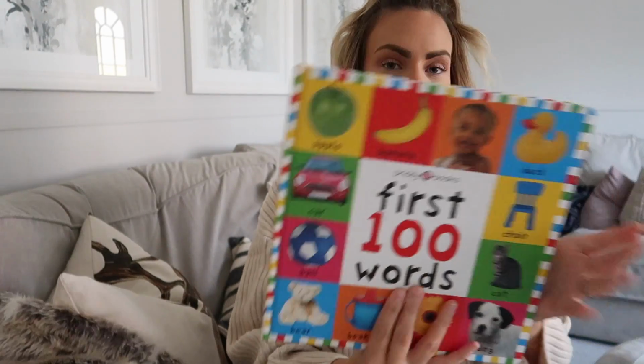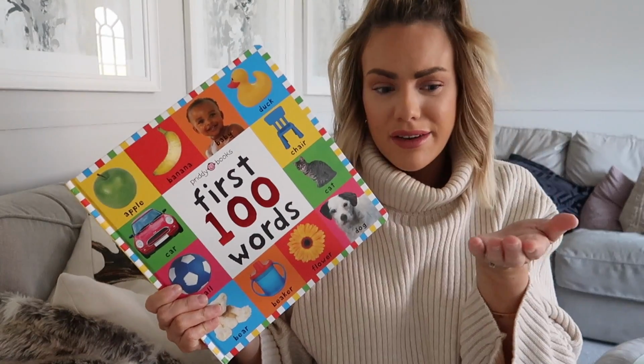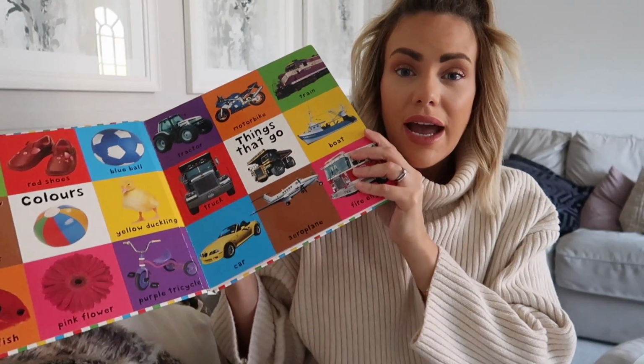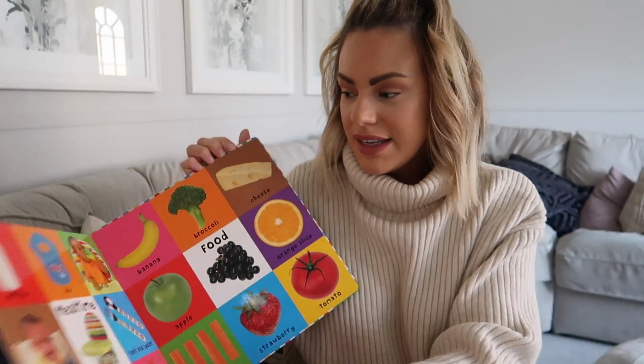Okay, next I wanted to talk about a favourite for Orlando, and it is this First 100 Words book. I ordered this off Amazon actually thinking it was more of a hand-sized book, you know, a smaller one. Ended up arriving and it's absolutely huge. However, Orlando really likes it. He loves looking through the book and talking about all of the different items that he sees in here.